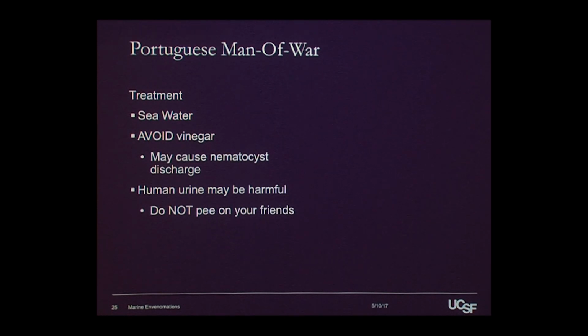So don't treat it like a box jellyfish. Don't treat it like an Irukandji. So if you're diving around the United States and get stung by what you think is a jellyfish, that's probably a Portuguese Man-O-War. Seawater. Seawater is the treatment. Do not put vinegar on it. Vinegar has been shown with Portuguese Man-O-War nematocysts to increase the amount of nematocyst discharge. So don't do it. There also have been studies looking at human urine.